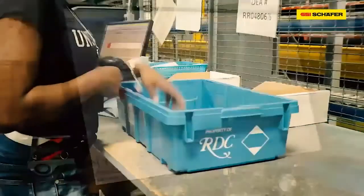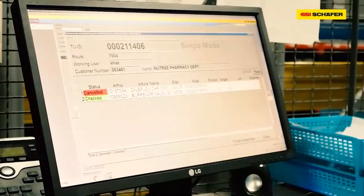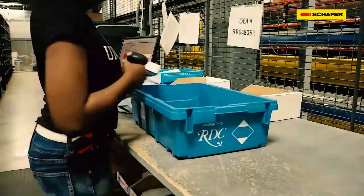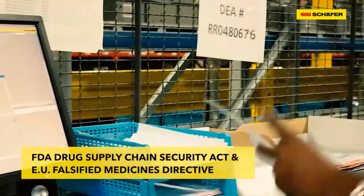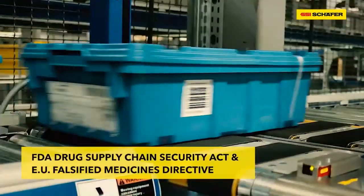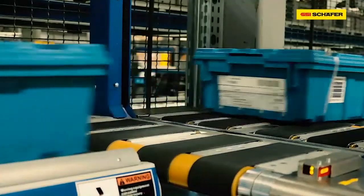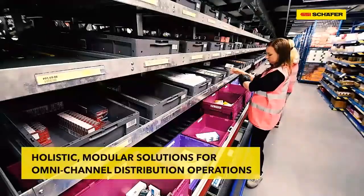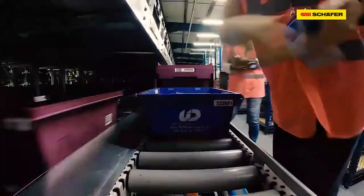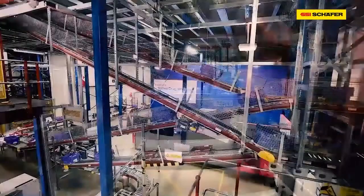In-depth product tracing is essential for distribution centers that handle prescription drugs. Accuracy and accountability are crucial to comply with both the FDA Drug Supply Chain Security Act and the EU Falsified Medicines Directive. Our team of experts develop holistic modular solutions for omni-channel distribution operations with fast-paced e-commerce requirements.